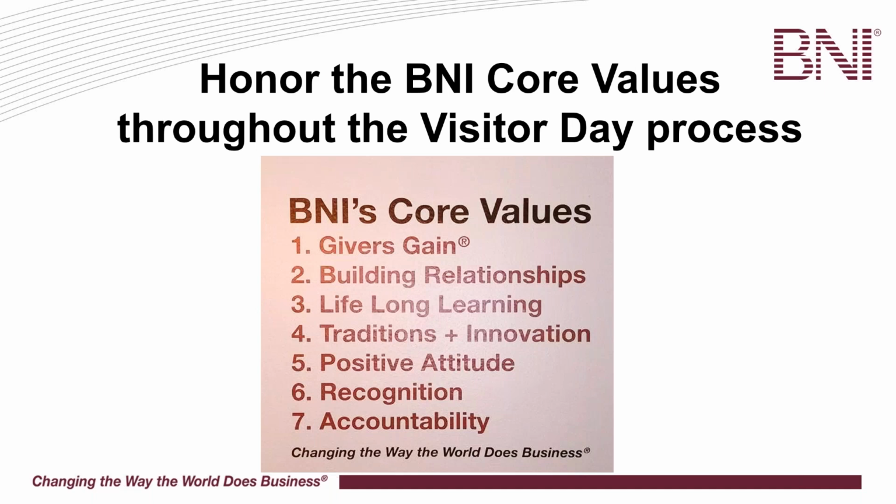Everything that we do throughout our Visitor Day process should honor our BNI core values. It's important to keep this in front of all of our members as we walk step by step through the Visitor Day process. If you've gone through the Visitor Day workshop or you're getting ready to, we reference throughout that training the different aspects of the process that honor these core values: giver's gain and lifelong learning, accountability, recognition. It's all part of creating a great Visitor's Day. So it's important that our members leading this process continue to remind the members they support that everything we do should be in line with and honor these core values.